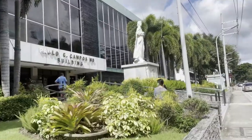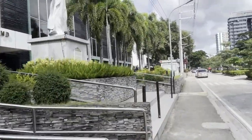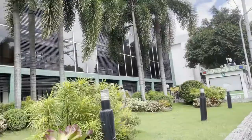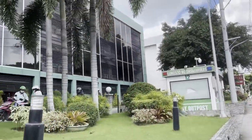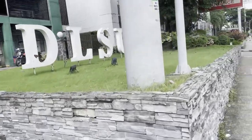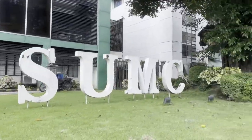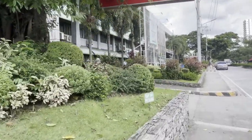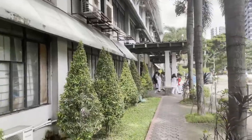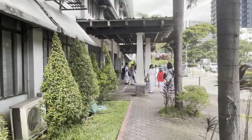Good morning, guys. So today is exciting because I'm going to tour you around my university, which is DLSMHSI in Dasma. As you can see, DLSUMC means University of Medical Center. So I'm heading now to my building, which is the Lourdes campus building.